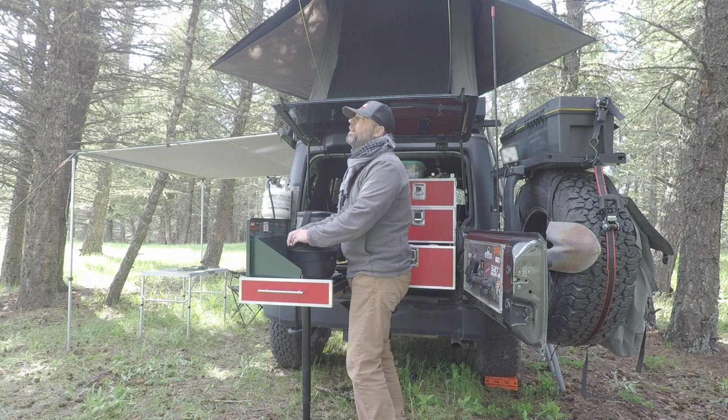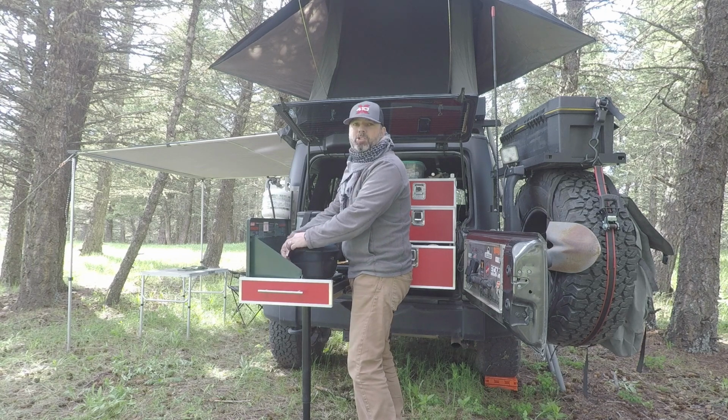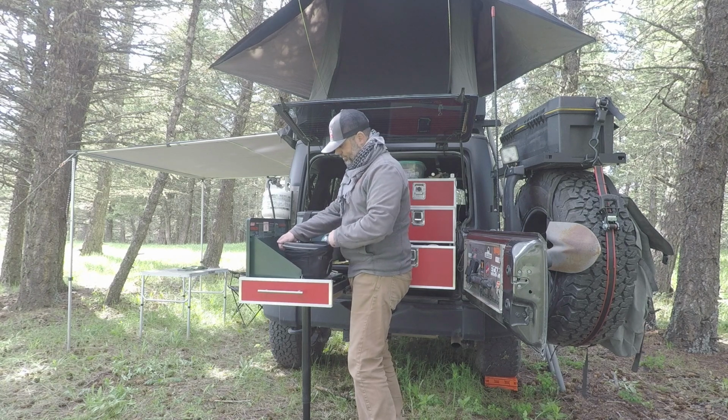Sun came out again. It was starting to get a little overcast and cool, and it just blew right over. So we got a bit of a blue sky again. Nice, not complaining.